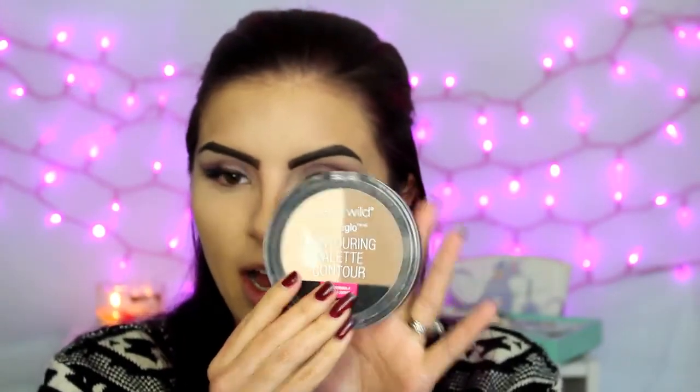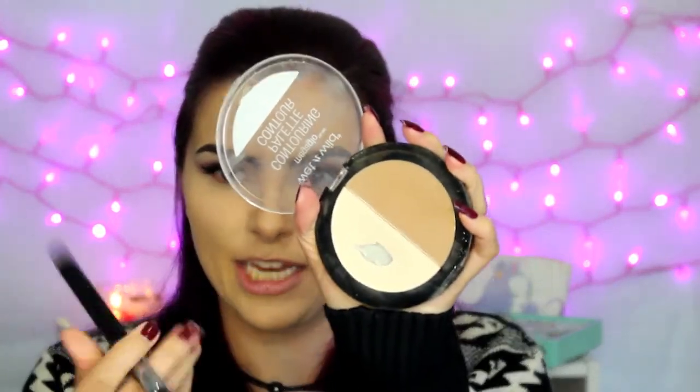Okay, so to go ahead and set my concealer before it creases, I am using the Wet n Wild Contouring Palette, and this is the, what shade is this? The Dulce de Leche, and I'm going to use this light shade right here just to set my under eye. And I'm also going to use that in the center of my face where I put that concealer.